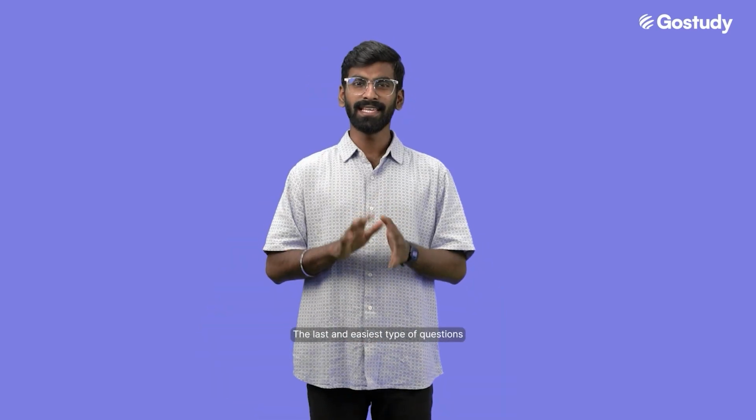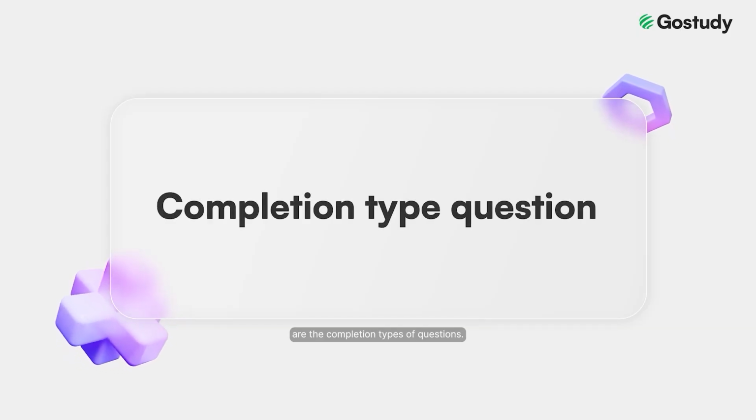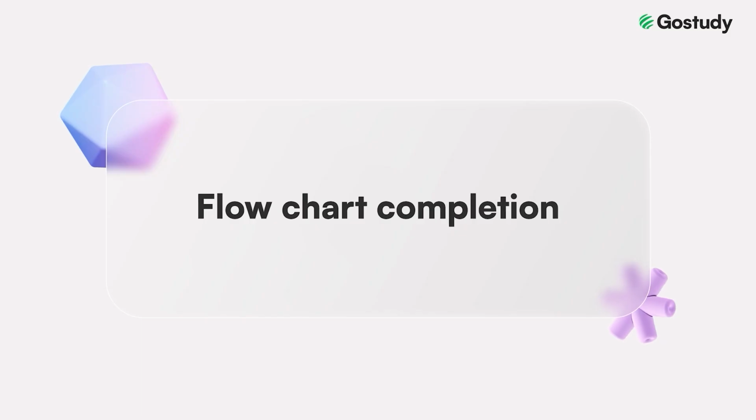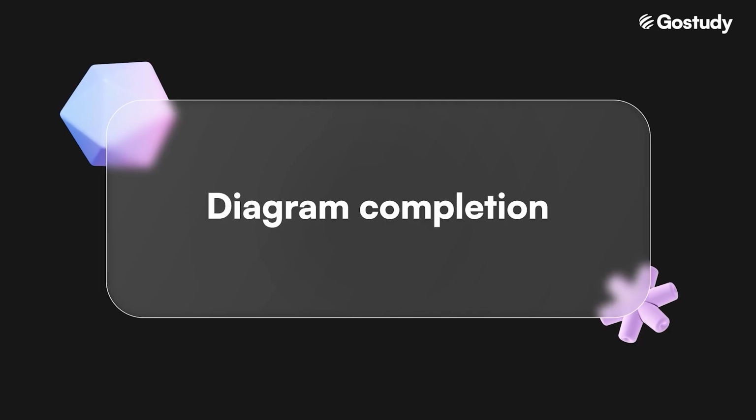The last and easiest type of questions in IELTS academic reading are the completion types of questions. Or in other words, fill in the blanks. 6 types of fill in the blanks fall under this category: sentence completion, notes completion, table completion, summary completion, flowchart completion, and finally, diagram completion questions.